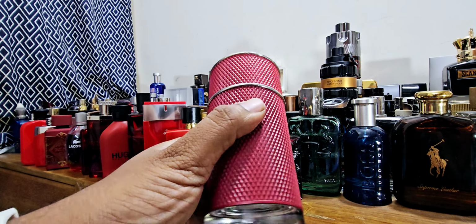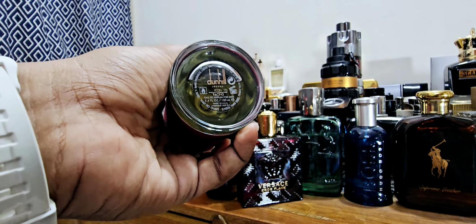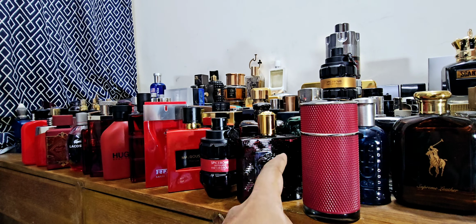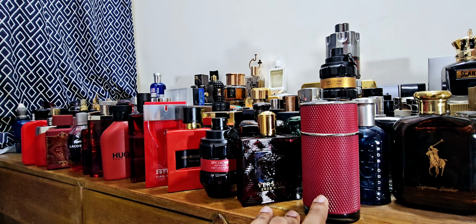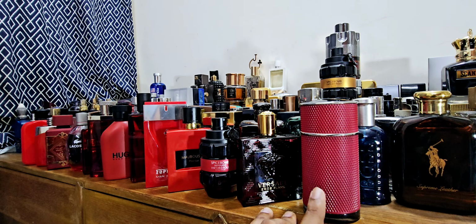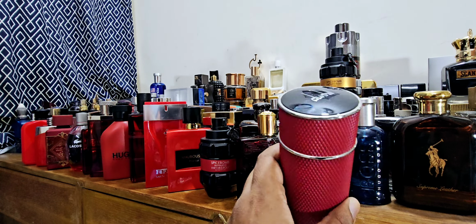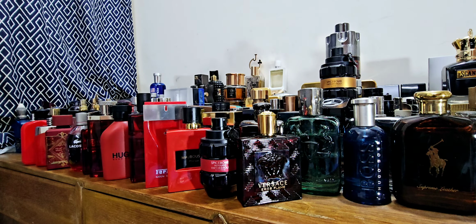Okay, this is Dunhill. I think this is Dunhill Icon Racing Red. Okay, that's the name. This is a clone of Versace Eros Flame, and one of the really good clones, but less sweet. Longevity is good. The bottle is nicer than Versace, I would say, and price-wise it's gonna be half the price of Versace now. So you can try that. So I remove that. Number three.